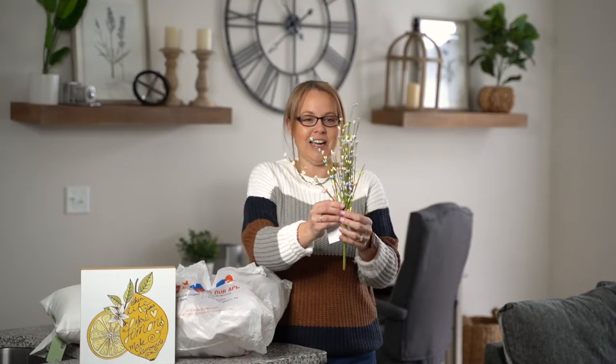So if you're looking for an inexpensive way to decorate or add a little bit of extra color, check out the picks. Find a design or color that you like, and you can take this apart, cut it off in pieces, and just kind of stick it throughout your decor. It really is an inexpensive way to add some spring color or some decor into your home or whatnot. So I don't know, I just really like this.